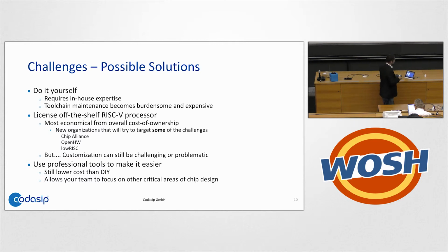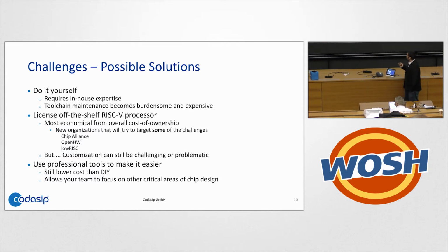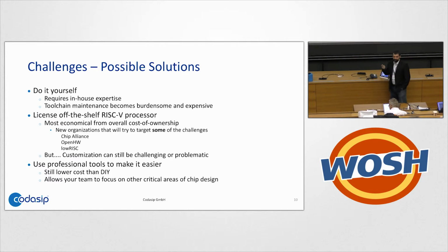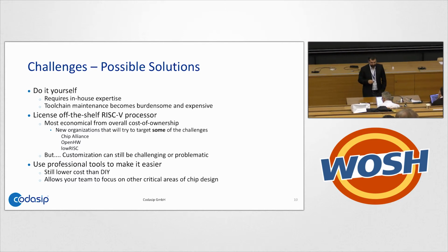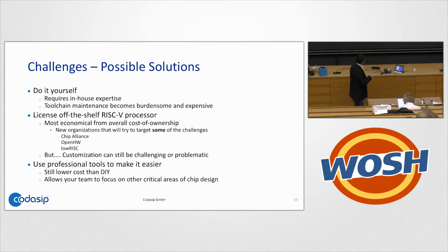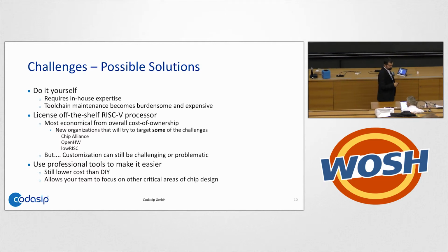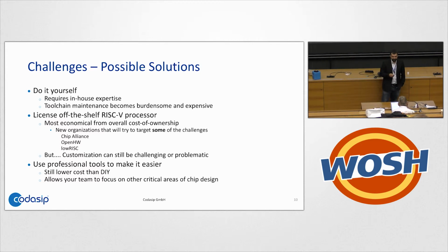So the last option I see is to just use tools such as our studio that make life easier in this way. And the cost is definitely lower than doing it yourself, because you have a tool that does everything instead of having experts on GCC and the other tools. And you may therefore focus on other critical aspects of your project.